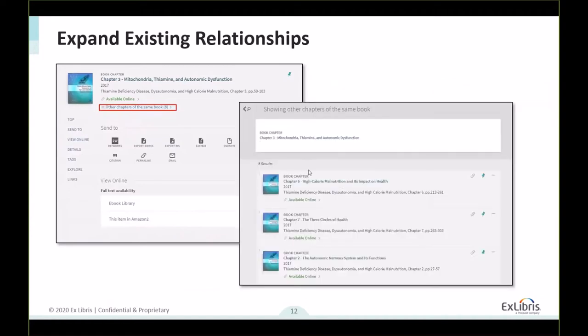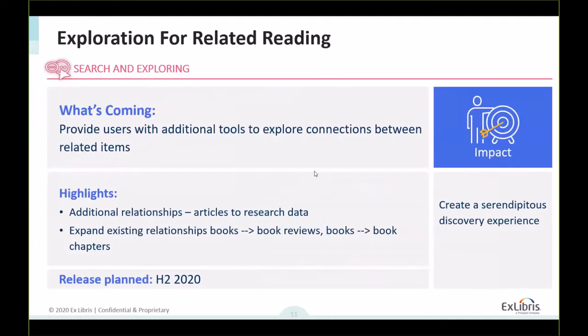We started doing this with, I think, quite a lot of data, but obviously there is still work to be done. So we put this a little bit on hold while we were developing CDI, but we're going to get back to this year. So we are going to expand the existing relationships. That means that we're connecting more material in the index, and then we're also adding new relationships, for example, articles to research data. We are indexing a lot of research data in CDI and also in Primo Central, actually. And we're going to connect this to the articles and extend this to other relationships in the future. So these are the plans this year.